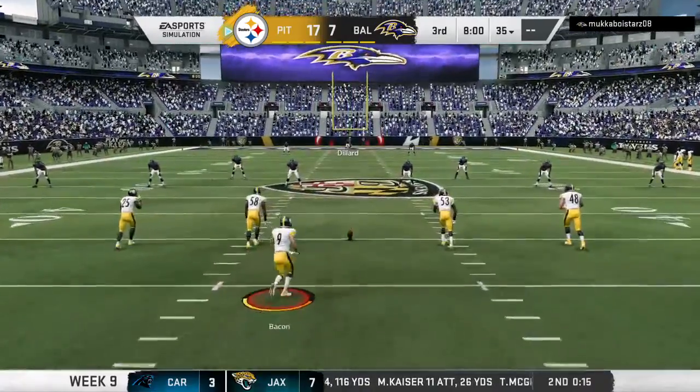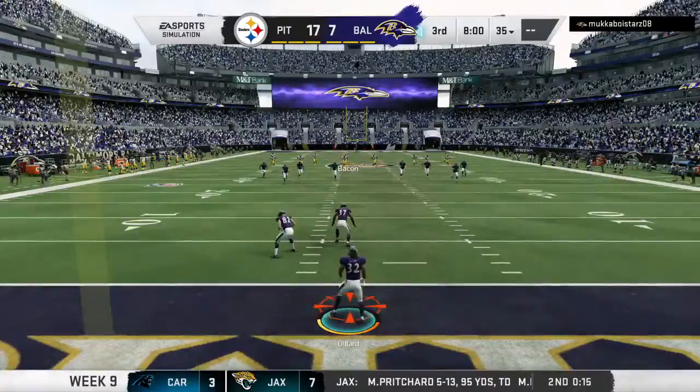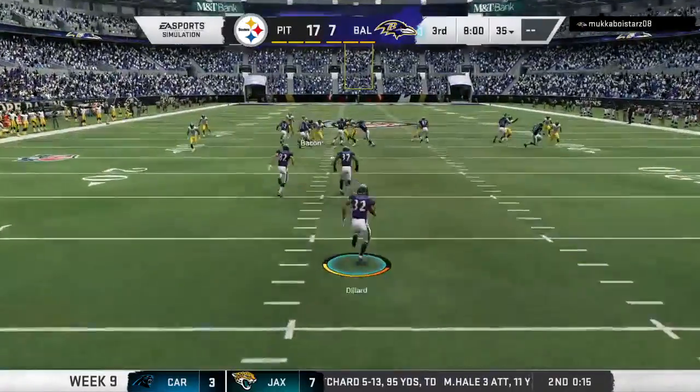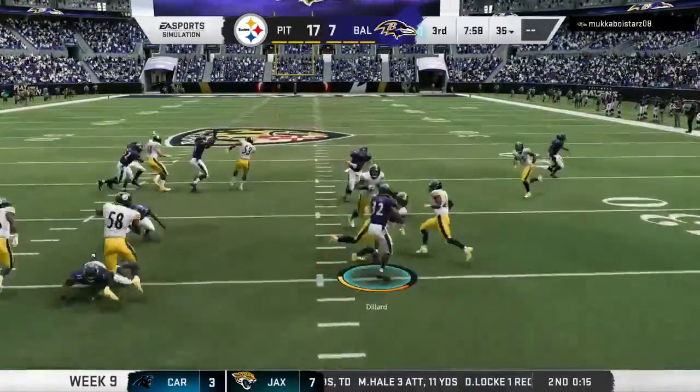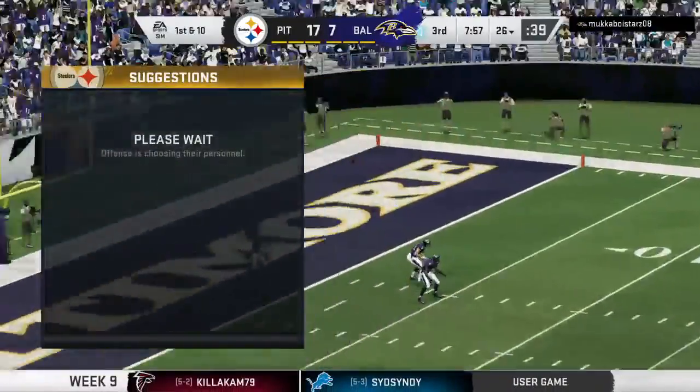Both teams appear ready for the fight ahead, and we resume action here in quarter number 3. This is fielded a couple yards deep, and he'll take it up past the 25 to the 26-yard line.